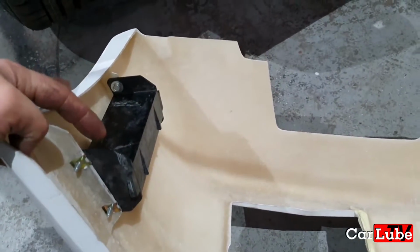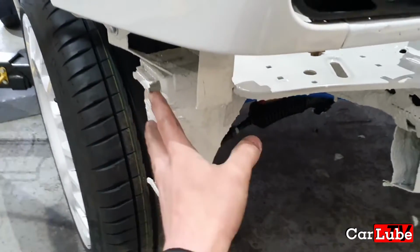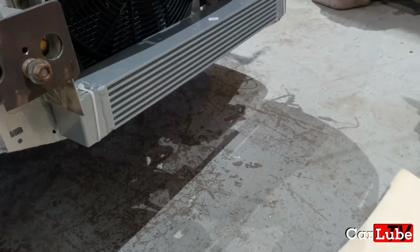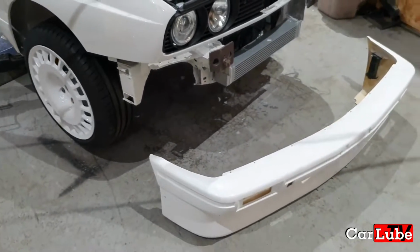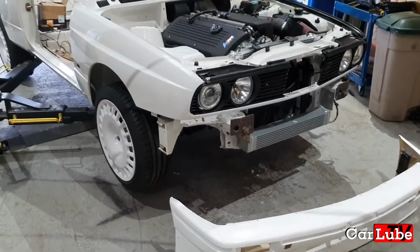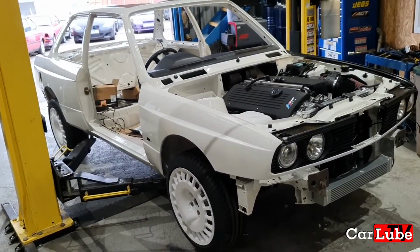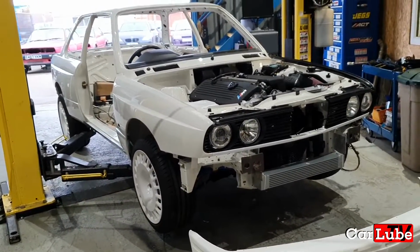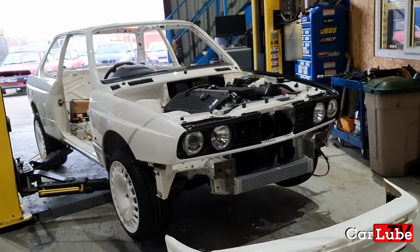You can buy these mounts from BMW, and that slides into the original side mounts of the E30 M3. So his bumpers, front and rear, fit exactly as if they were a genuine item. The side skirts also clip on as if they were a genuine item as well. So if I just come down the side of the car like that, you can get a good appreciation of the M3 look of the car itself.